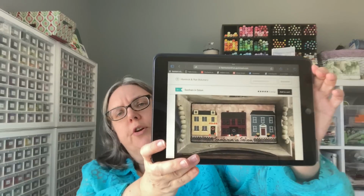Let me X out of that. My next piece, I think my goal here is a house a year. So I finished the first house last year, and this year I'd like to get the second one done, and then maybe next year the third.